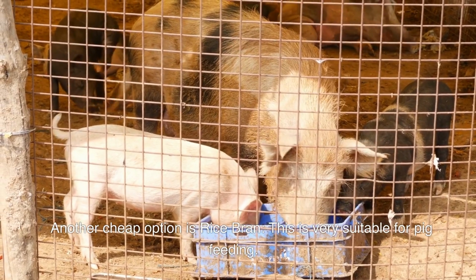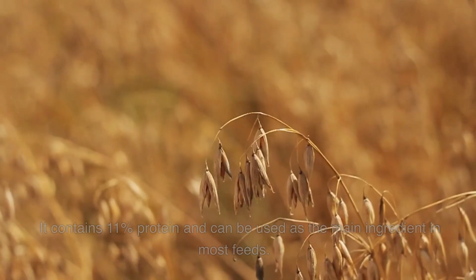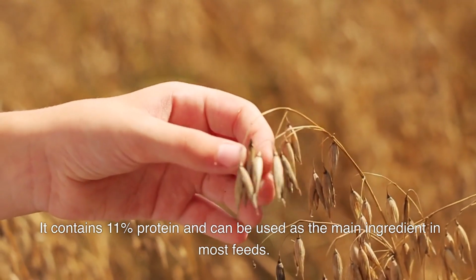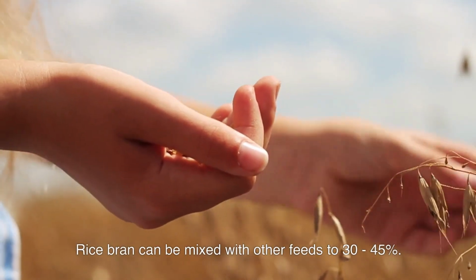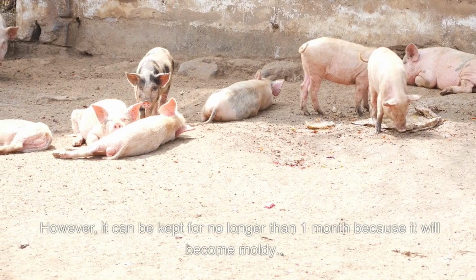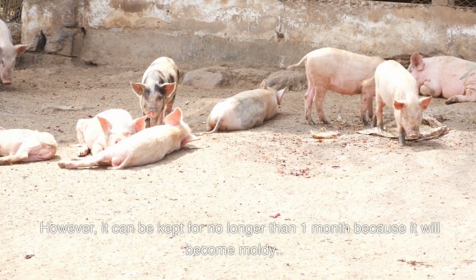Another cheap option is rice bran. This is very suitable for pig feeding. It contains 11% protein and can be used as the main ingredient in most feeds. Rice bran can be mixed with other feeds to 30 to 45%. However, it can be kept for no longer than 1 month because it will become moldy.